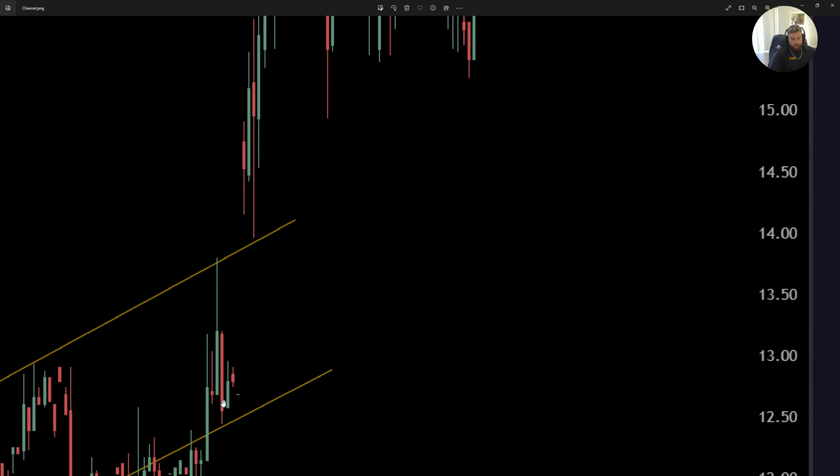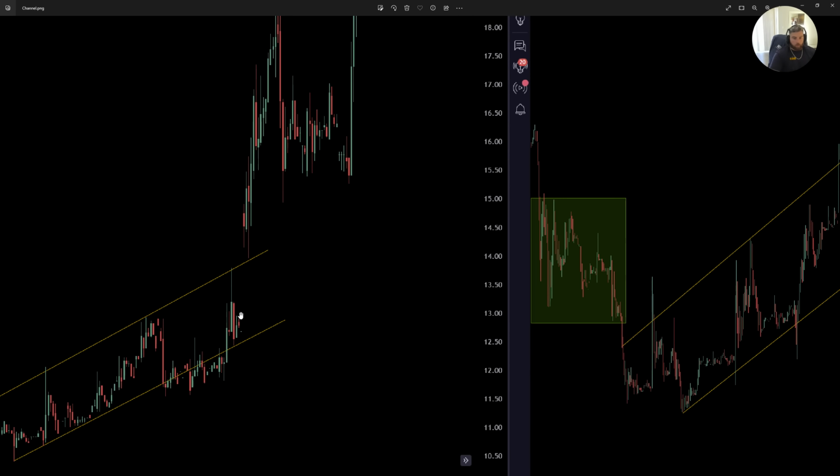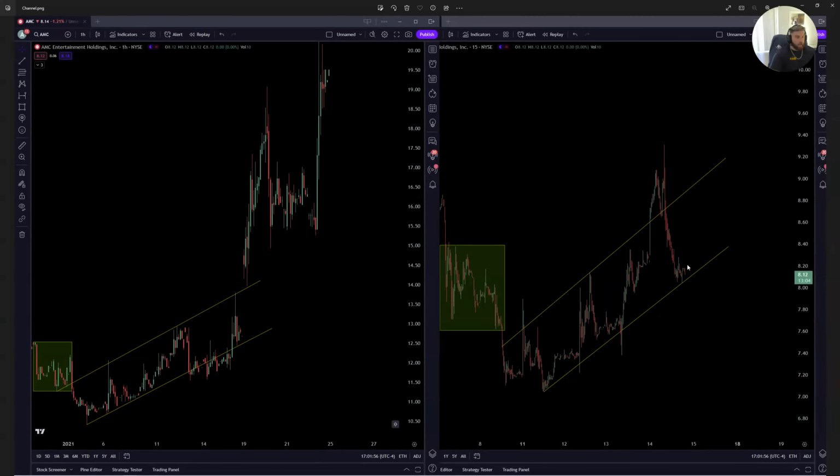Which brings you all the way back down to support, and then you bounce up to the middle of the range, and we have not done that yet. So it's very possible tomorrow we get a bounce back up to the middle of the range, and then get some kind of flag. So it would look like a bounce up to here, mid $8 range, and then flagging here, going into the weekend, and then next week looking for a big move to the upside.